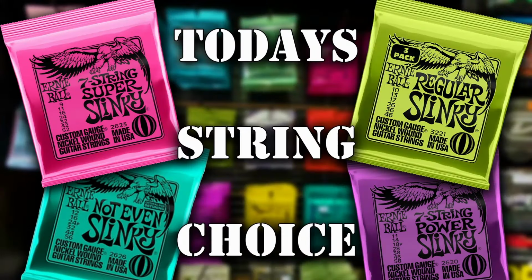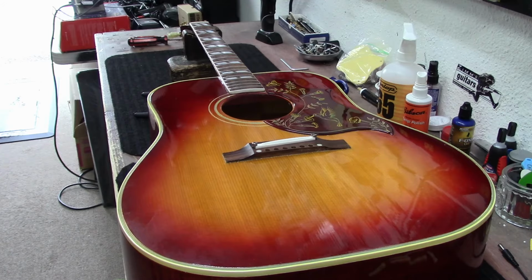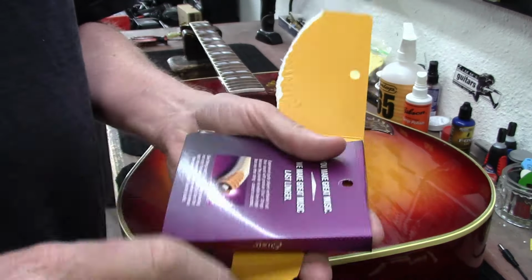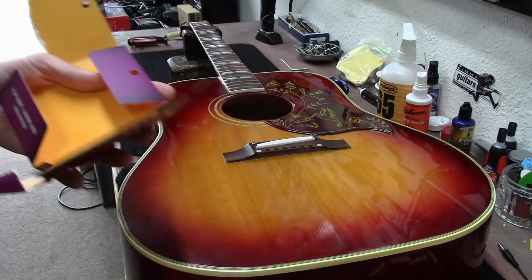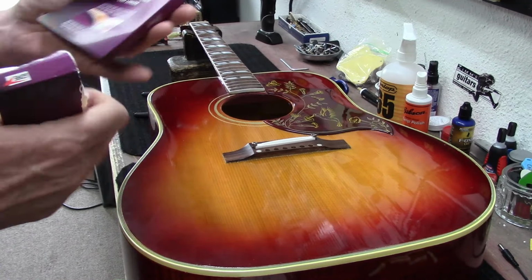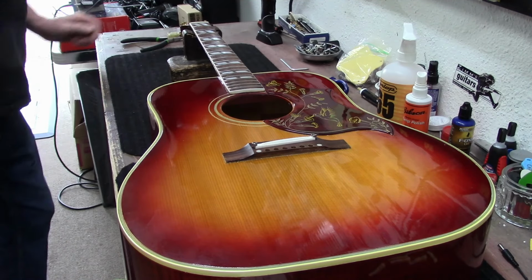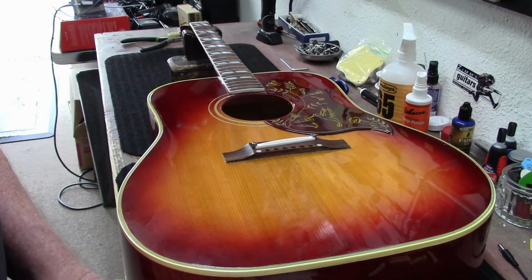Today's string choice. We've got some Elixirs today. Some 11 gauge long life Elixir Nanoweb, 11 through 52s. Gonna put some good high quality strings on this one.